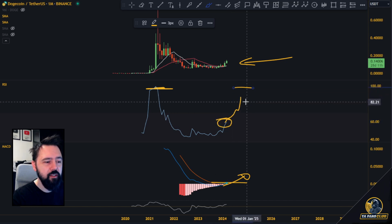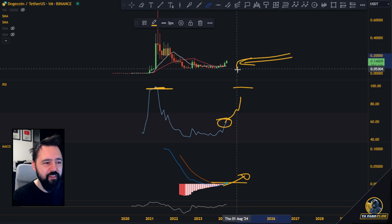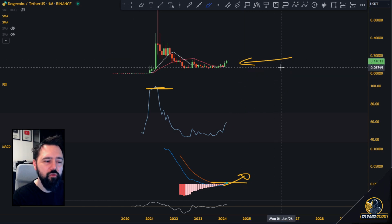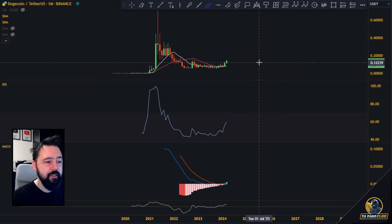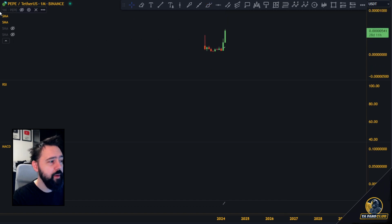It doesn't have to hit 100 up here, but it could hit 80, 90, something like that up here. And that means that this thing is going to go towards upside. So these are the very first start of these moves towards upside, right? And the same thing is the case for Pepe.